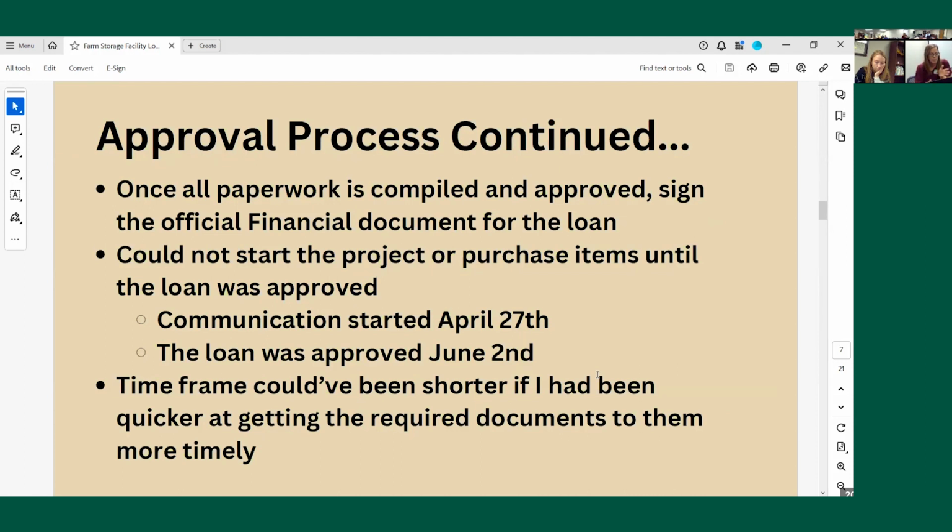So once all of the paperwork was compiled and approved, we officially signed everything. We couldn't actually start the project or purchase any items until the loan was approved. And so that process for us took a little bit longer than what it probably would typically, just because it took me a while to get the paperwork together. But April 27th was whenever we first started that email communication. And then we were officially approved on June 2nd. And again, it just took me a little bit to compile all of that information and the documents that they needed.